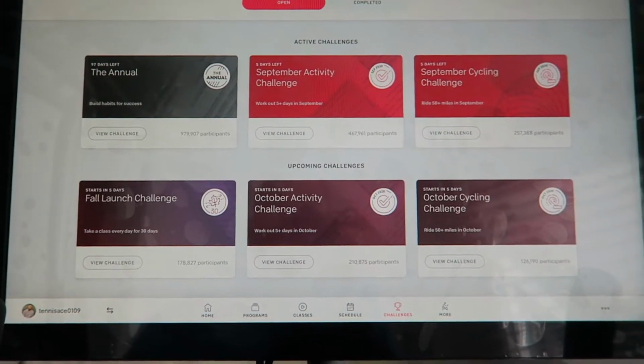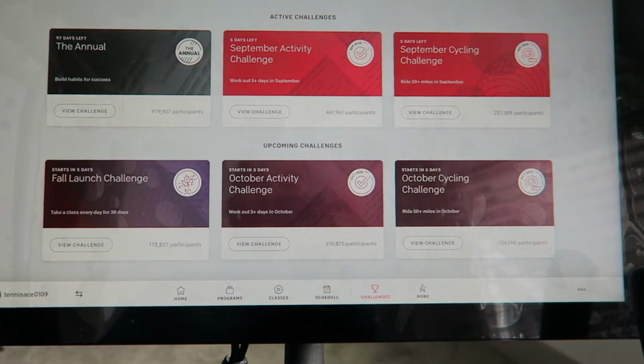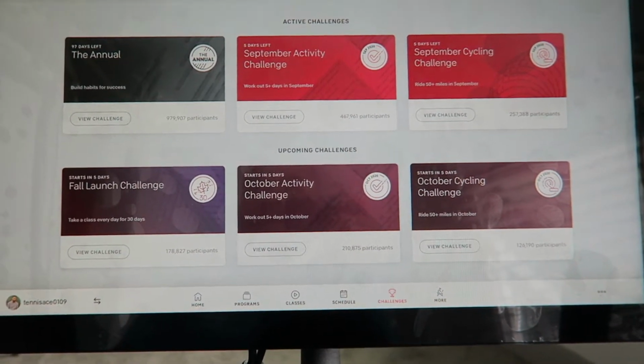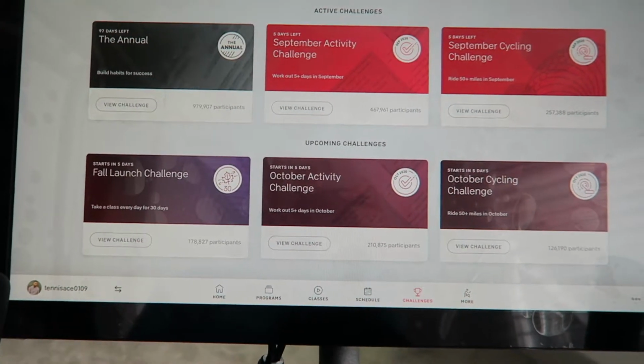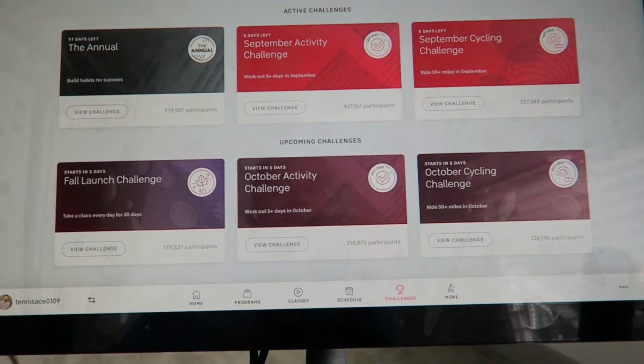So you can also participate in challenges, which this is probably what I'm going to do. They have a September challenge, they have a fall challenge, and then at the beginning of the year they have an annual challenge where you have to bike a certain number of miles throughout a given period of time.